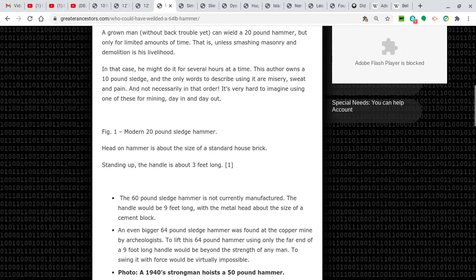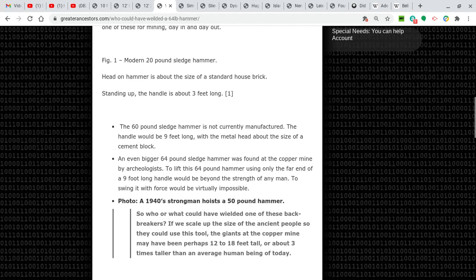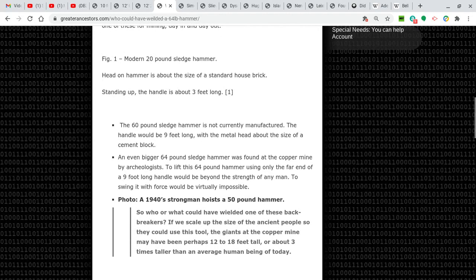Okay, so I don't know what he's showing here, but a 20-pound sledgehammer head is about the size of a standard house brick. Standing up, the handle is about 3 feet long. The 60-pound sledgehammer is not currently manufactured. The handle would be 9 feet long, with the metal head about the size of a cement block.